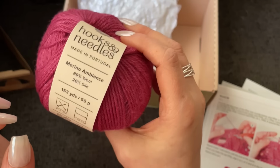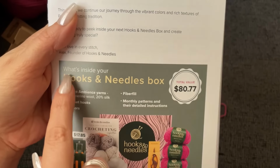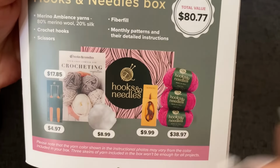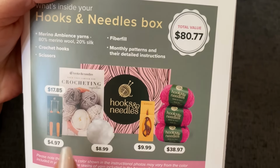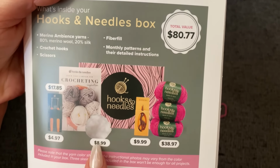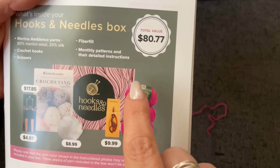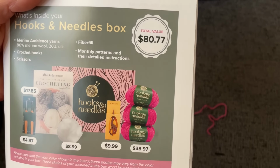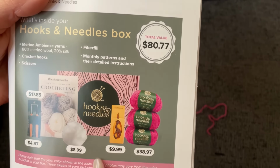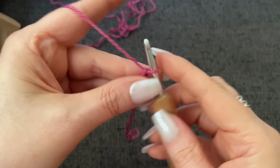Oh, let's play around with the first pattern, the plant hanger. Just notice this. They pretty much tell you what's inside your box. You have an $80.70 value. So your crochet hooks and patterns are a total of $17.85. There's your polyfill, your scissors, and then nearly $40 worth of that gorgeous, gorgeous yarn. Okay, I am going to mess around with that plant hanger pattern for just a bit.